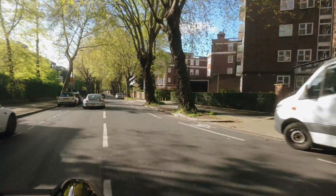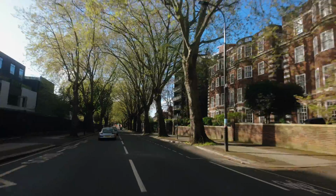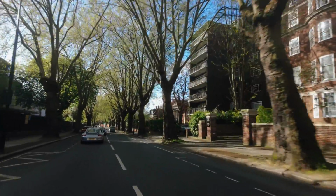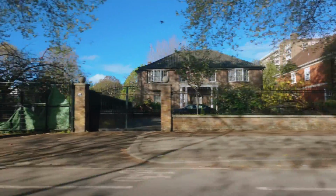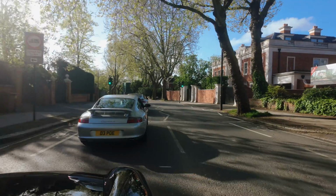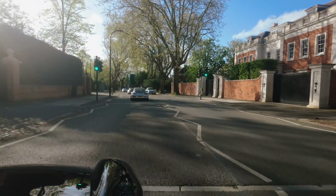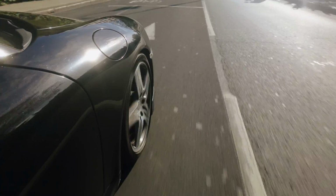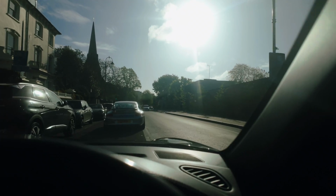We're making our way towards Regent's Park. It's so beautiful at this time in the morning. The houses on this street are insane. I think some diplomats live here or something. See, first speed bump. Why'd they go this way? God, I hope I haven't ripped my front spoiler off. Is it hanging? I can't tell. I'm going to have to park.